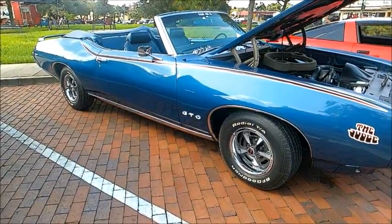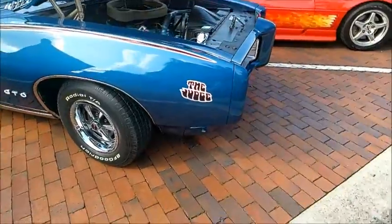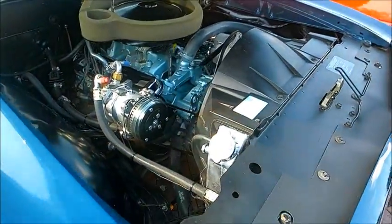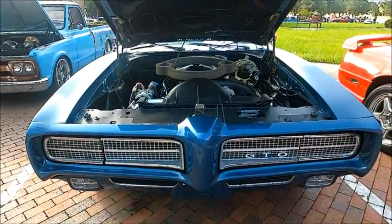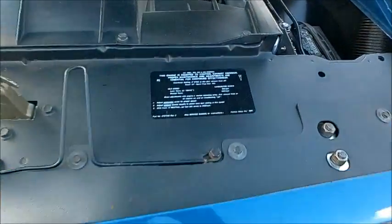Here's a beautiful 1970 Pontiac GTO, the Judge convertible. Beautiful blue color, gorgeous paint. 400 cubic inch engine under the hood, air conditioning, concealed headlamps. Beautiful car.